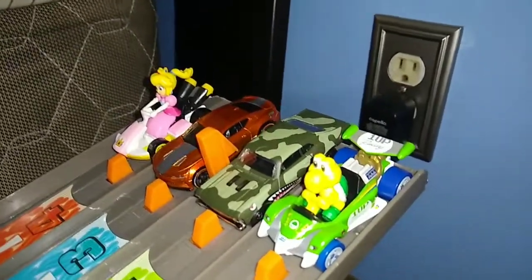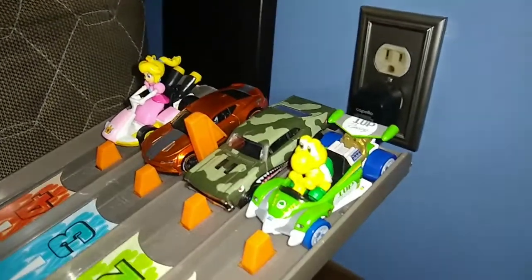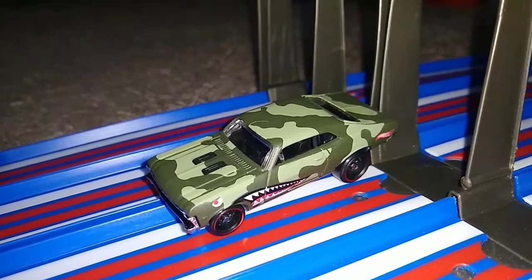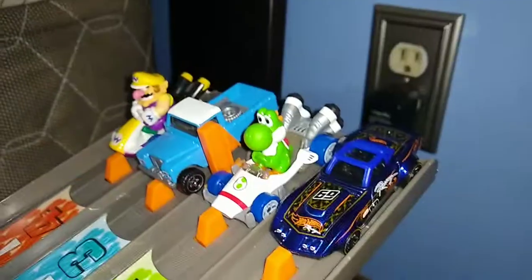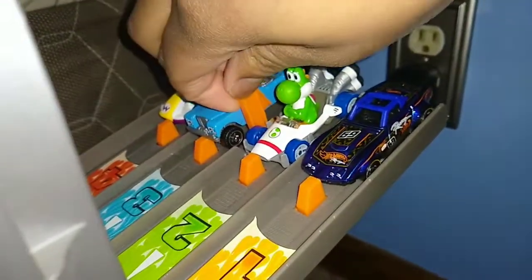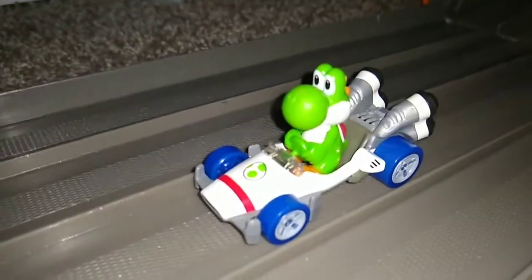Here we go, next 4, and you gotta love that random selection. 2 Mario Karts, an ID car, and a mainline car. And the 68 Nova with those M&M Kamikaze decals on it gets the win. Next 4 with even more random selection. Going to the 2nd lane here, and it goes to Yoshi in this Mario Kart called B Dasher.